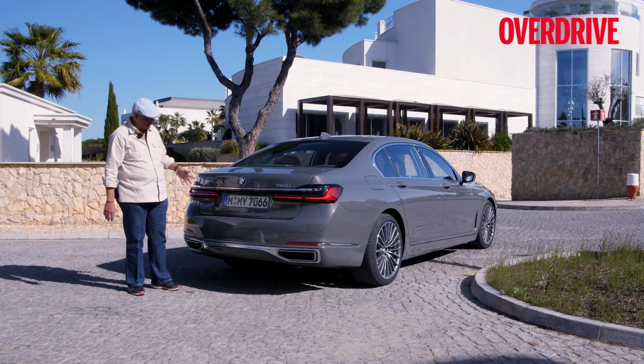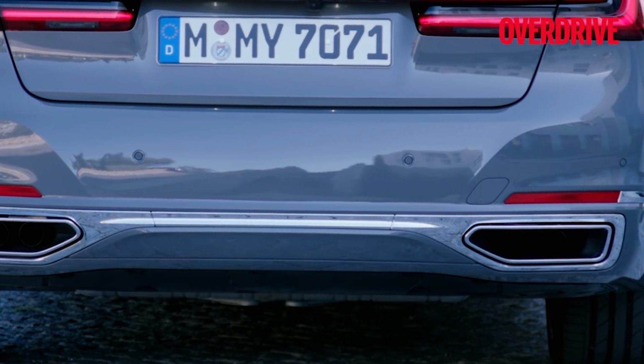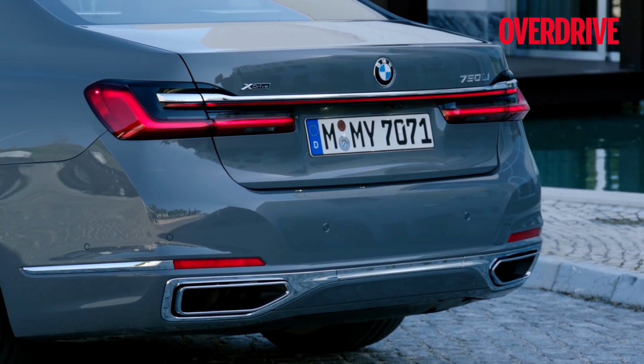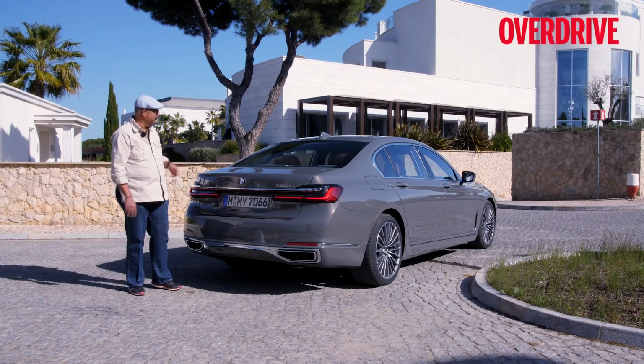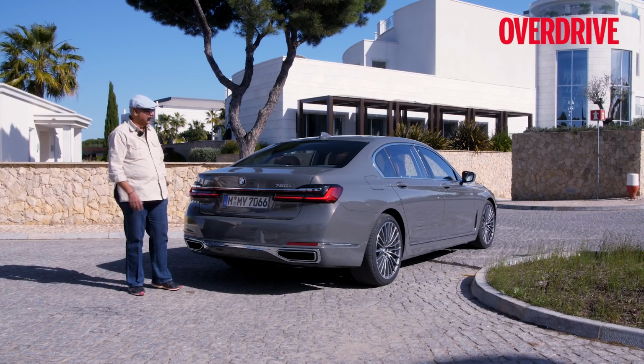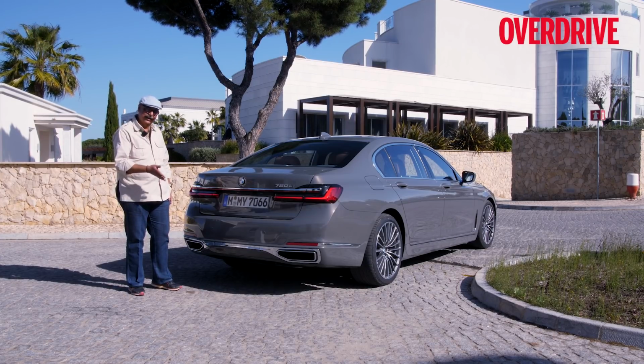So substantial differences there. The air diffuser corners have been changed. The shape of that has been changed. Overall, it's a lot more substantive looking, this new 7 Series, and should make a good impression when it gets to India later this year.